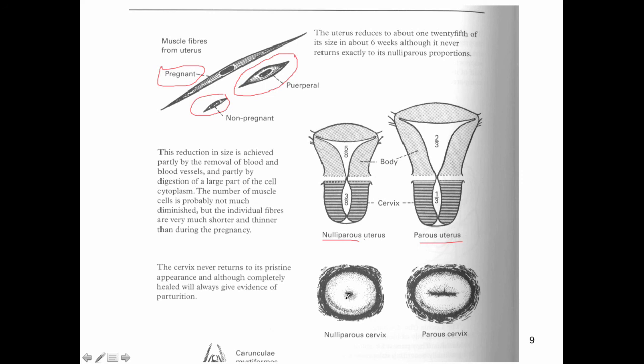And the edema can persist between 3 to 4 months past labor and delivery. Okay, so the cervix really takes quite a while, as the uterus and the rest of the body take quite a while to completely return, or completely heal.